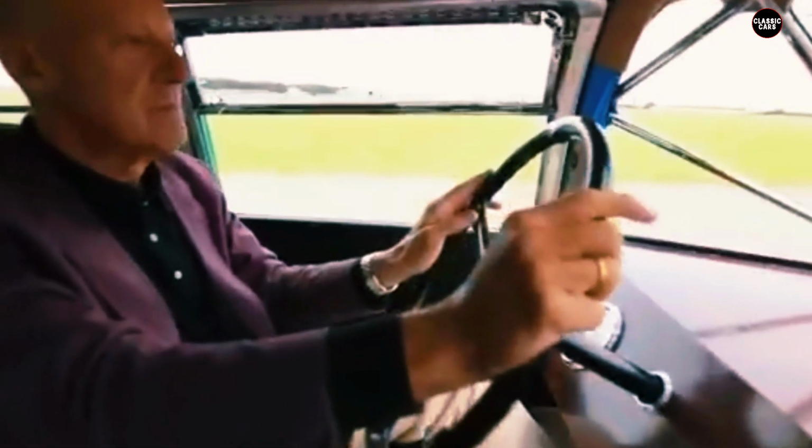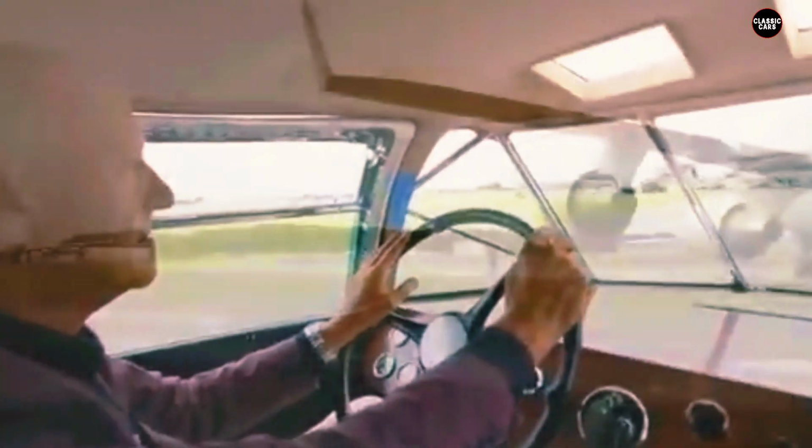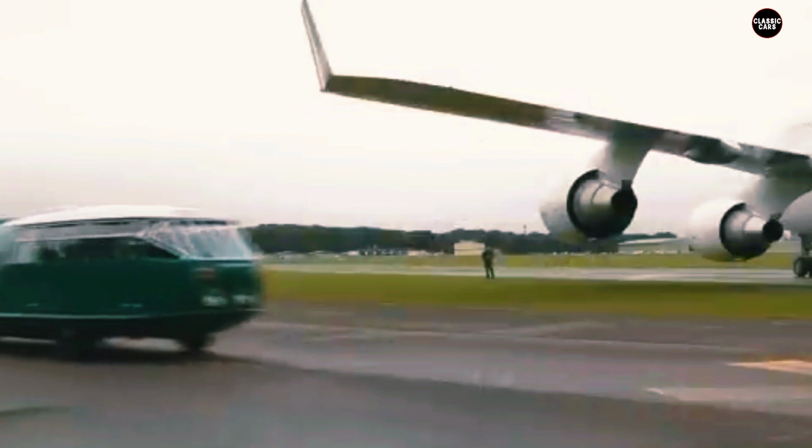This placement was intended to improve aerodynamics and interior space. The car was designed to carry up to 11 passengers, with a spacious and flexible interior that reflected Fuller's ideas about maximizing utility and comfort.